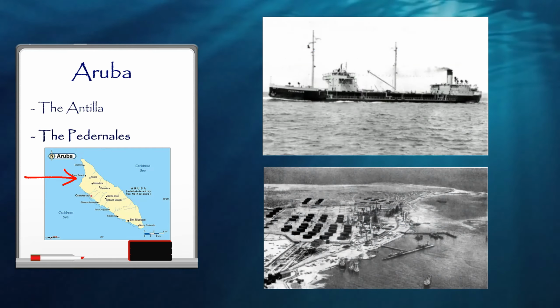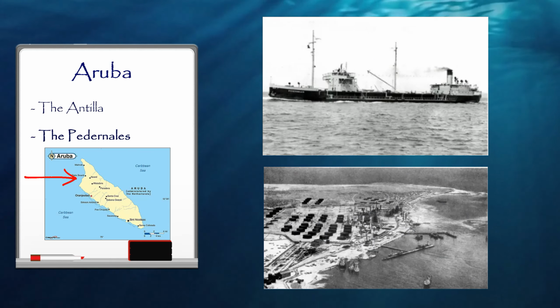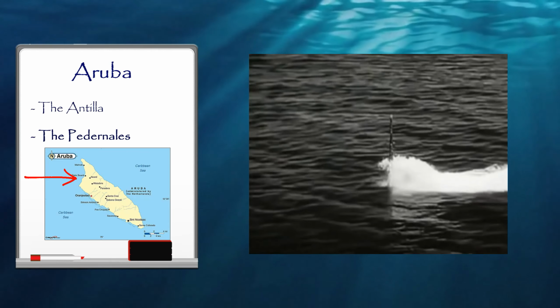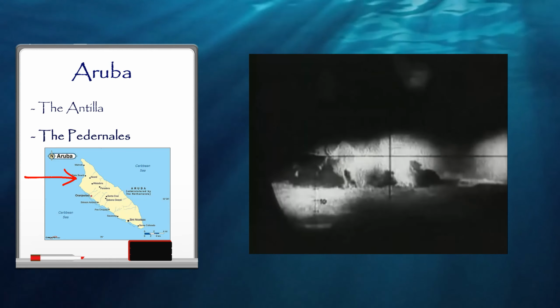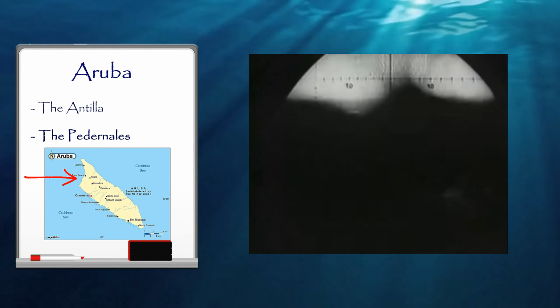In 1942, the war really hadn't come to Aruba yet. The Pedernales was anchored just off Aruba's busy oil refinery. However, U-Boat 156 was sent to disrupt operations there. On January 19th, the Pedernales was targeted and a single torpedo sunk her, killing 8 crewmen.